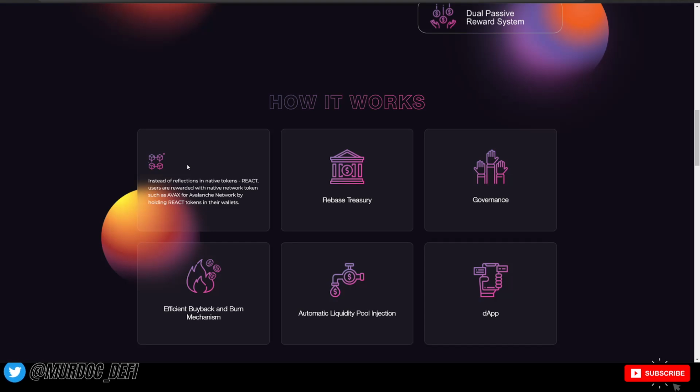So instead of, let's just compare it to like a Titano fork, right? Instead of getting those reflections or those rebases in that native currency, you are actively getting your reflections, well, in this case, reflections in AVAX, right?